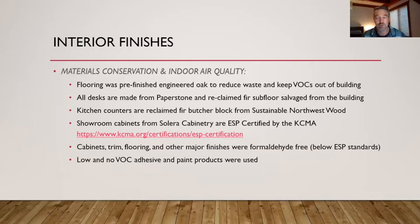The cabinets in our showrooms were made by Solera Cabinetry. They're a local company, local-ish. They're in Canada, but they're up in Surrey, BC, which is just north of Bellingham. And they are ESP certified. The cabinets, trim, flooring, and other finishes were all formaldehyde-free. And then for the adhesives and paint, we used either low or no VOC paint.